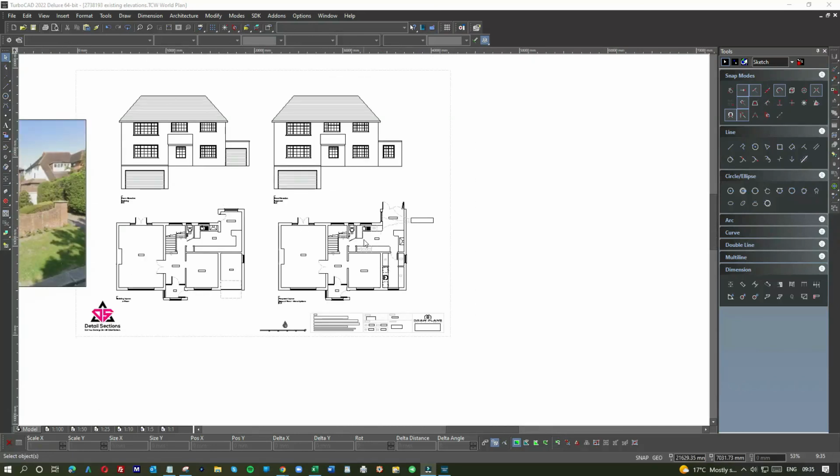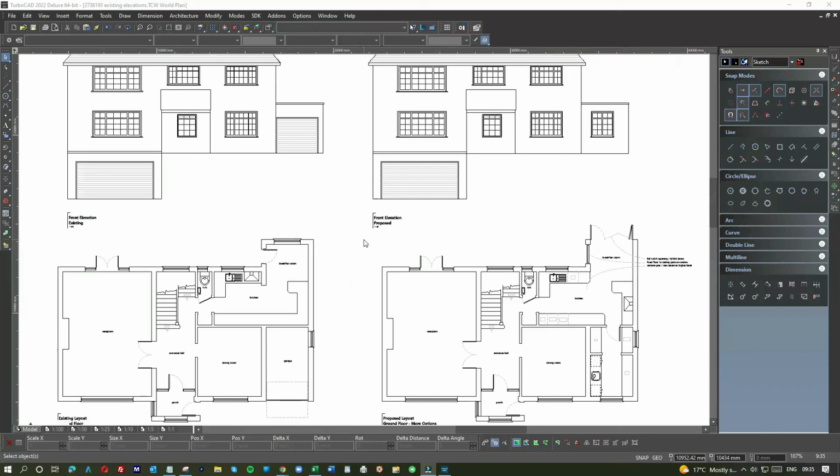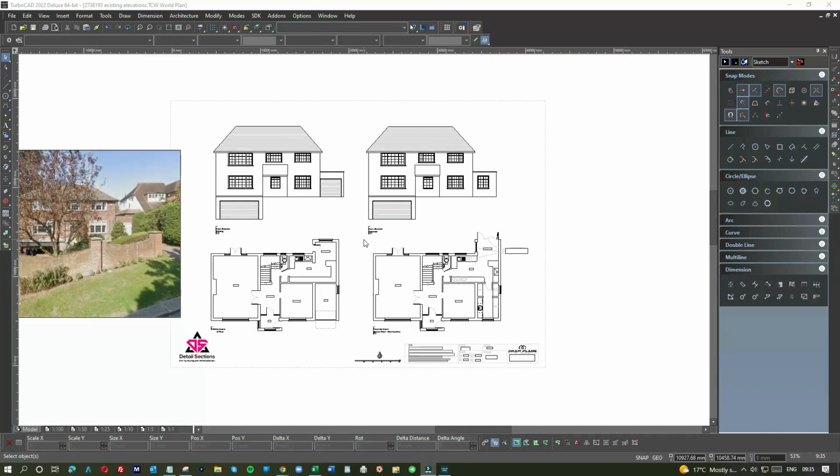Right, so hopefully you got some value out of this short lesson on garage conversions. And you'll be able to put it to good use as you pursue your career as an architect or architectural technician.